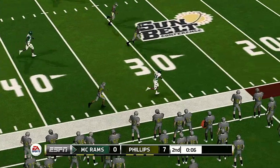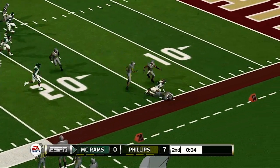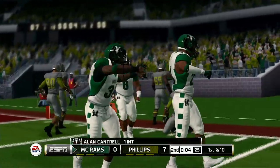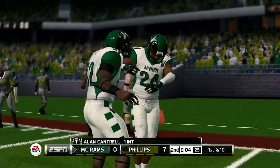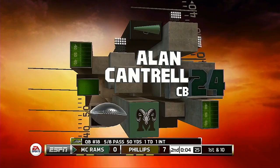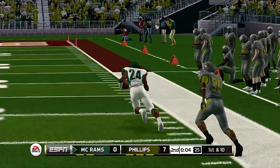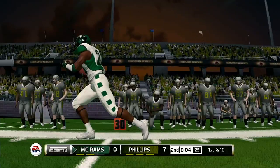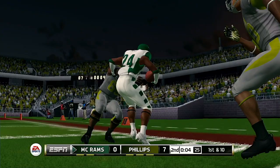Tries to fit it in there, and it'll be intercepted. To the 20. And he's taken down at the 14-yard line. That was perfect coverage against a pretty good route. He was all over that pass. We talked about this sophomore before the game, and he sure can play, I'll tell you that.